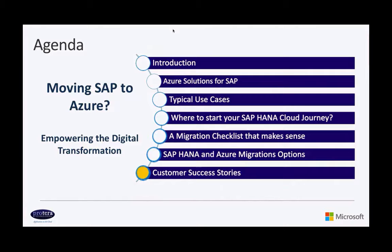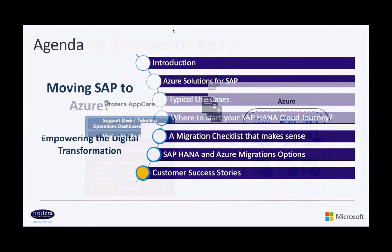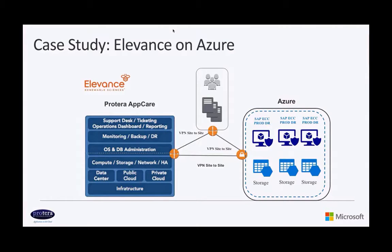I think we're getting close to Q&A time, so I'll summarize, and then we've already seen some of the other slides, so I'll go through those rather fast.